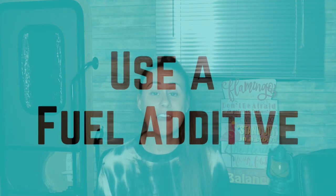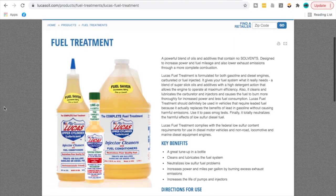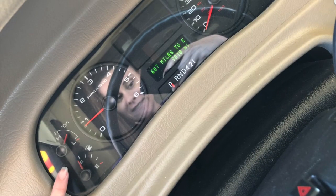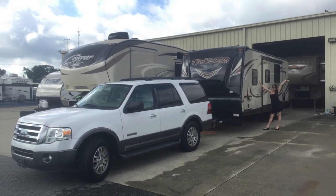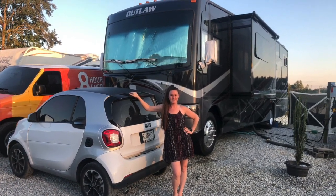The 11th way to save money while living in an RV is to use a fuel additive. If you've never heard of Lucas, it's an additive that you put into your fuel tank whenever you fill up. It has helped me save probably about 2 or 3 miles per gallon, in addition to whatever I would normally get. And if you're towing or you have a lot of stuff in the car, that helps, and also the Lucas oil helps lubricate the seals and everything within the RV, as well as I put it in my smart car. So I put it in the RV and I put it in my smart car, and it just helps to keep everything running, and it helps me save money on fuel.